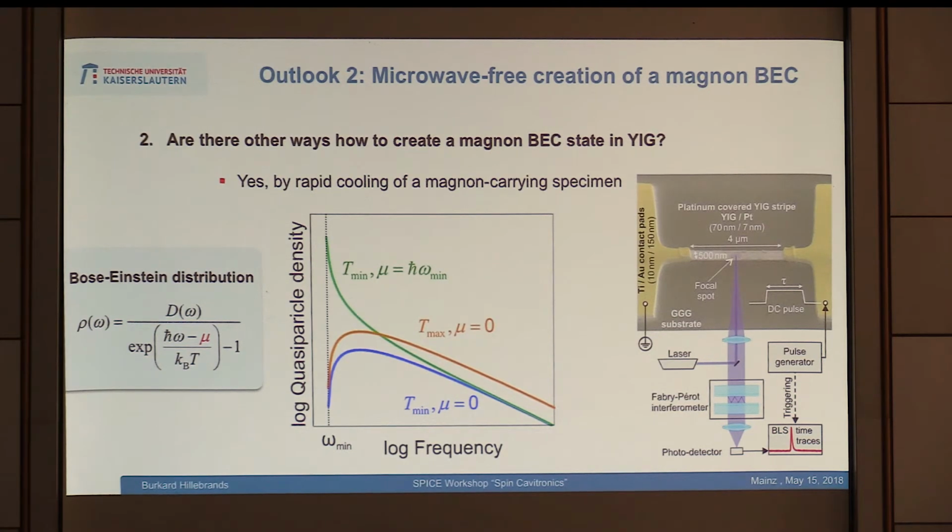And to translate it into reality, it simply means you have to cool it faster than the magnon relaxation times. Yeah. And this you can do if you make everything very small. Here is YIG, 4 micrometer long, only half a micrometer wide, on a GGG substrate which has very good thermal conductivity. And here you have some contacts. You have some platinum overlayer just to heat it.